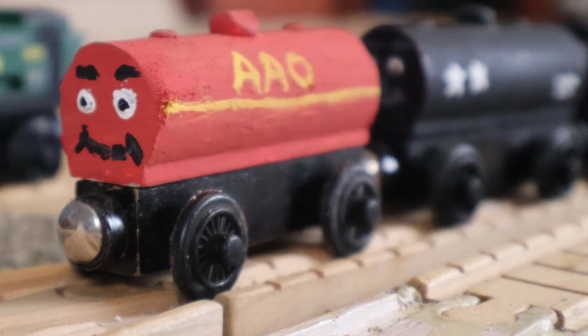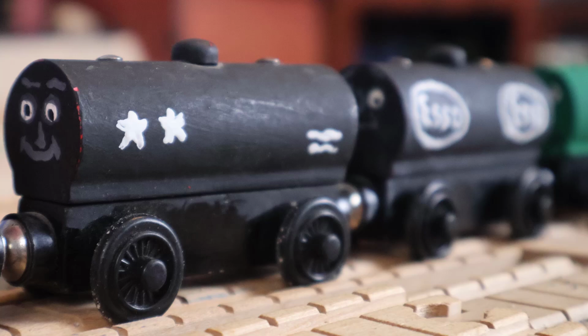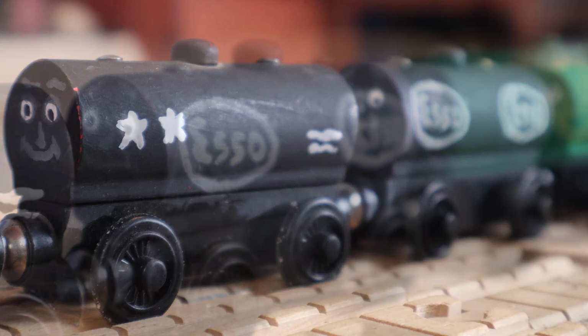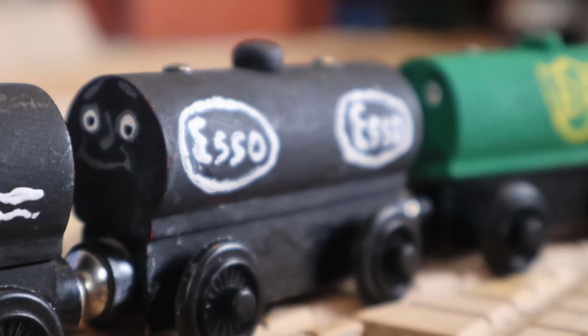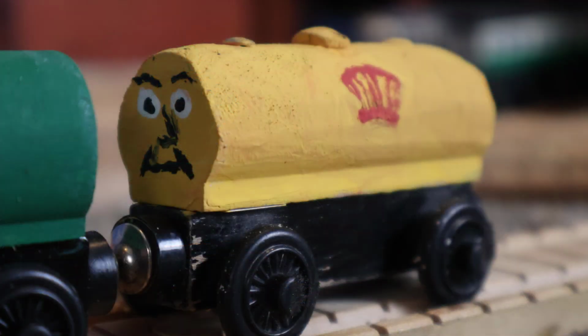So, Anglo-American Oil Company red tanker. Then we have this one, which is a bit more of a generic tanker based on generalities I saw between tankers. An Esso tanker based on one from the Bluebell Railway. And then we have these two British Petroleum tankers that featured prominently on Enterprising Engines. And I threw in a Shell tanker just for fun.